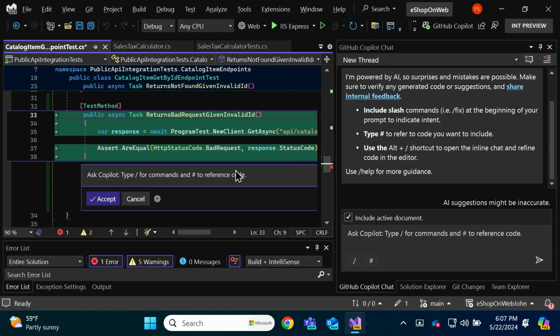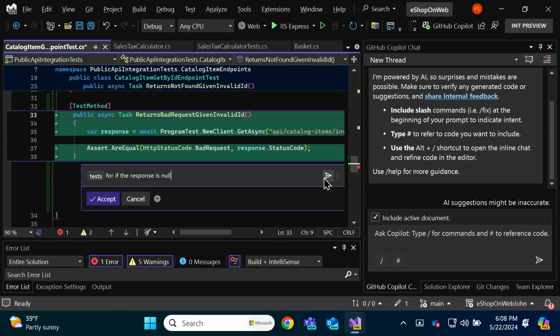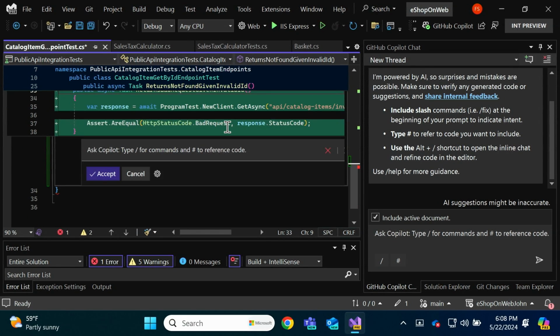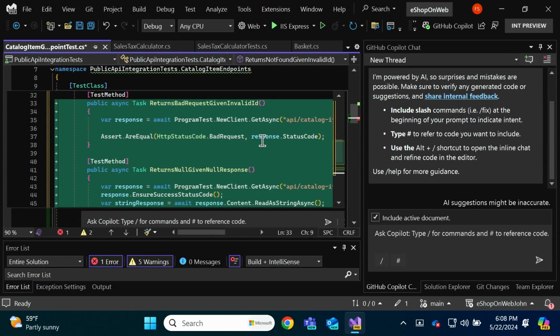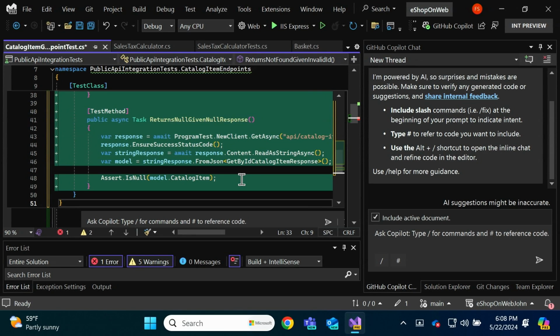So I might say, hey, can you add a test? And I can actually use tests here as a slash command to just specify my intent. Write a test in addition to the one you gave me for if the response is no. And this is just the demo stuff. Okay. And what Copilot should do is actually just keep the existing thing that it gave me, but also give me another test. Yeah, so it gave me the returns bad request given invalid ID test, but then it also kept that and gave me a new test on top of it. So I was able to really refine what it gave me, not exit out of it, and provide additional intents.